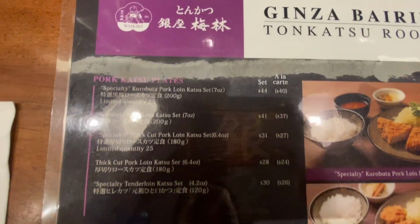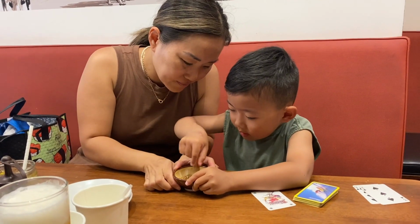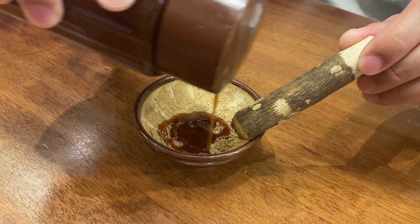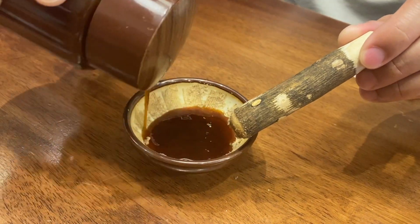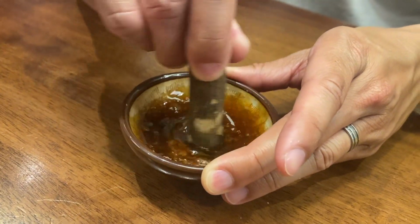After breakfast at the beach, we went to Ginza for some fried goodness. And they put you to work to grind some sesame seeds to build your own dipping sauce. And rookie move, use your chopsticks to mix it together, not the pestle. Oops.